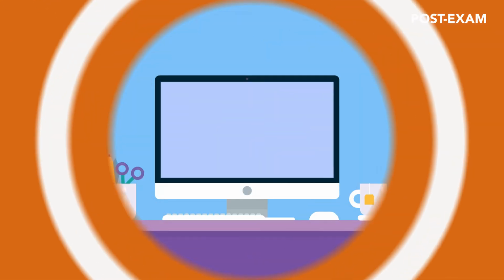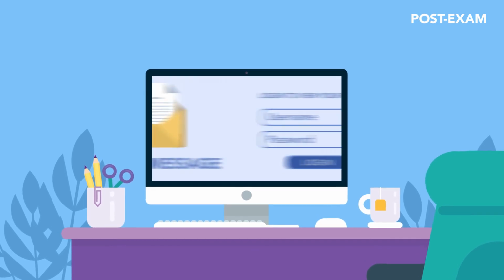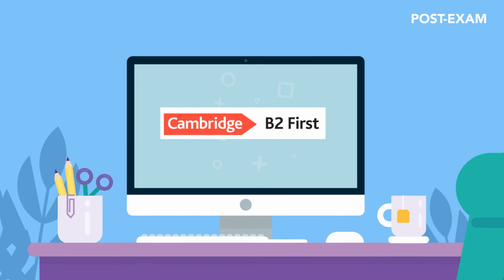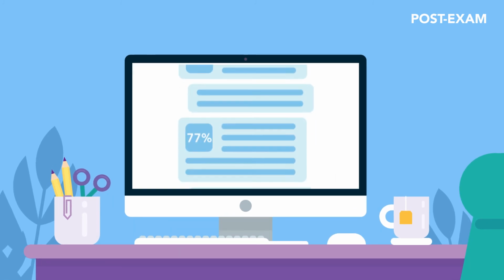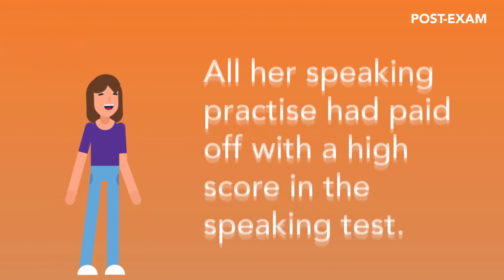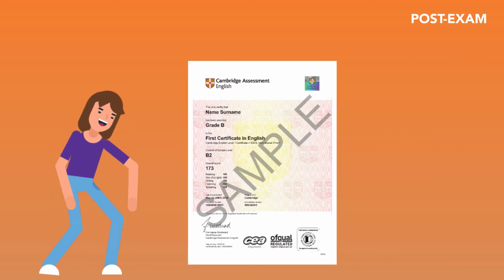She got an email about 2.5 weeks after the exam date to say her results were available. She logged into the results service and was happy that she had achieved a B2 level. She had a score for each paper in the exam as well. All her speaking practice had paid off, with a high score in the speaking test. A few weeks later, she received her certificate.